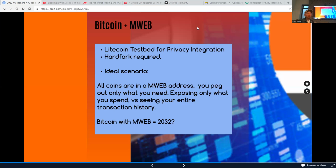I mean, that's pretty much the Litecoin and Monero stuff. Any questions before we get into the Luna stuff? I could get pretty technical with the Litecoin stuff. I didn't go too deep into how it's built.